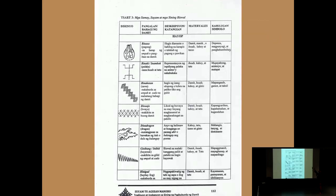Okay. I gathered 61 designs of suyam. I put here the drawing, the design. What is the meaning of that design? What is the title of this drawing? And then the description. What kind of materials? Can you see this one in the dress? In the gold? In the carving? And then what is the symbolism of this drawing?